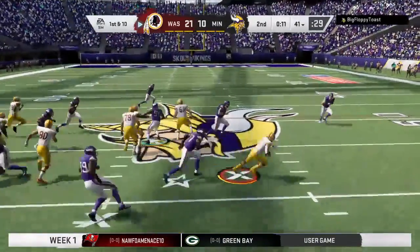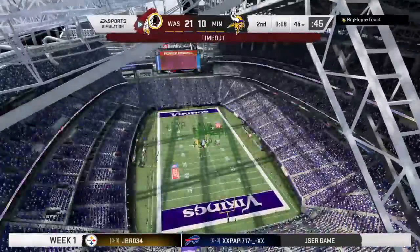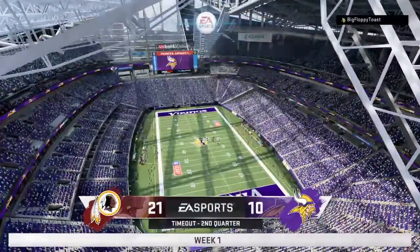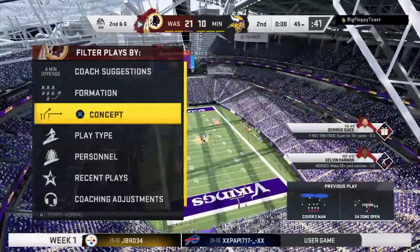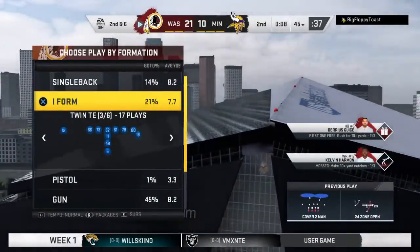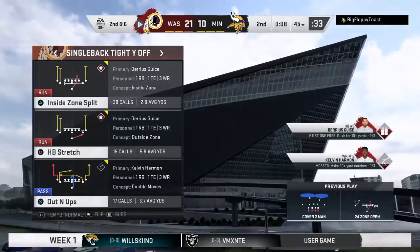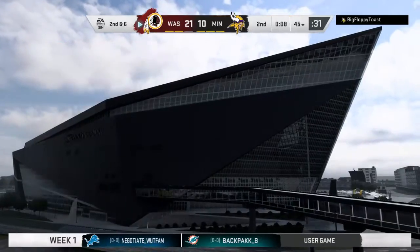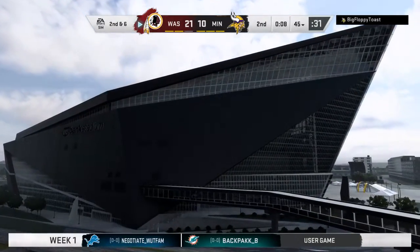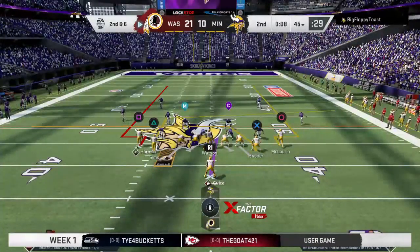Now a run with Geis. Some nifty running, but it only gets him to the 45. Now a timeout taken. Perhaps a chance for one more quick play and then another timeout if they hurry. We'll see. Following the pickup of 4, here's 2nd and 6.